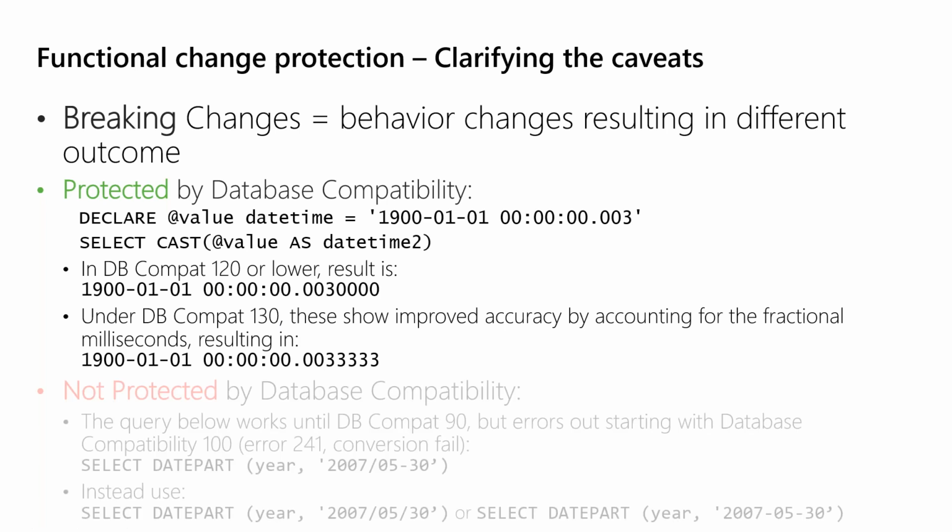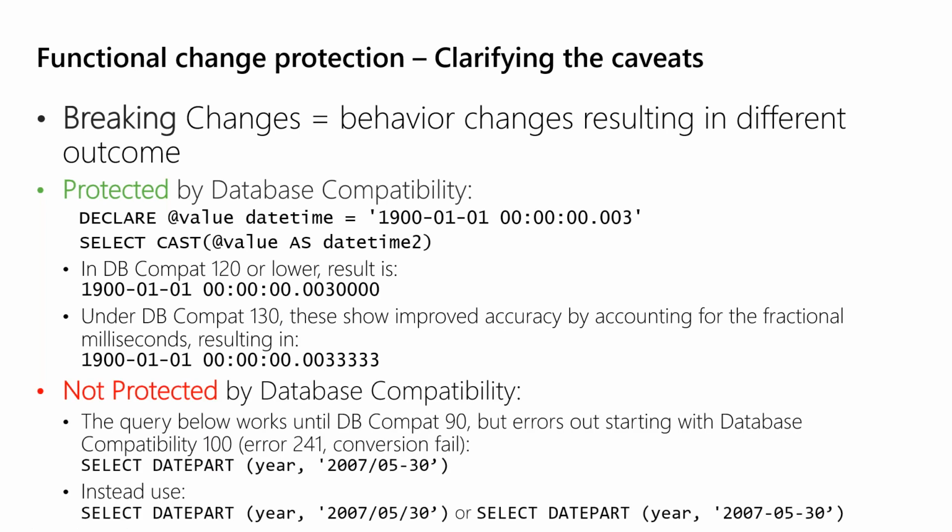Now, another example has to do with discontinued, a breaking change that is not protected by DB compat because it's discontinued. For example, back in SQL 2005, so this is really, really, really old, and I actually couldn't find any example that's not protected by DB compat. That's more recent, by the way. So that's why I'm going so far back as 2005. SQL Server 2005 DB compat was 90. That's not even supported in SQL 2012 and above. However, look at this query.